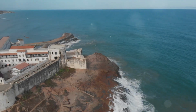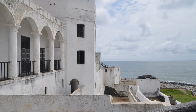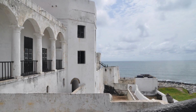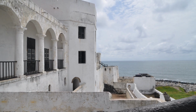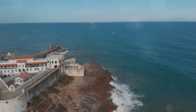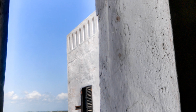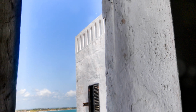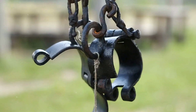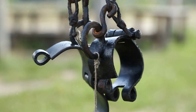First up, we're heading to Cape Coast Castle, a place that's heavy with history, man. This ain't just some old building. This was a major hub for the transatlantic slave trade. Can you imagine? Millions of Africans were shipped from these very shores, their lives forever changed. Walking through those dungeons, feeling the weight of their suffering, it's a powerful experience, man. It's a stark reminder of the horrors of slavery and the resilience of the human spirit.